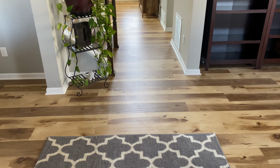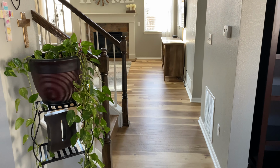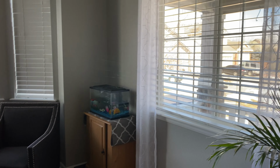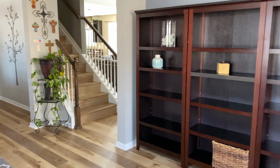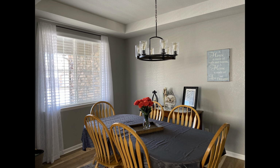Let's head inside. Upon entering, you are greeted by Cortec flooring on the main level. To your right is a formal living area with plenty of wall space for bookshelves to create your own library. This particular room overlooks the covered front porch. To the left is a beautiful formal dining area with a recessed ceiling.